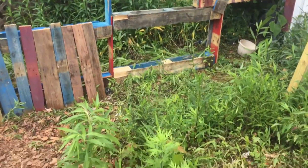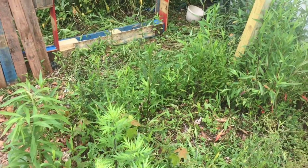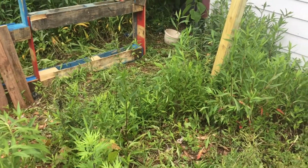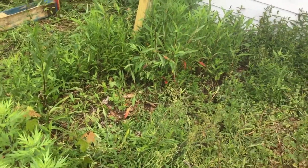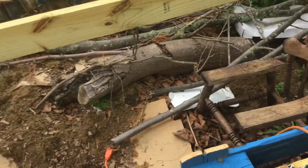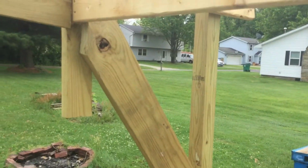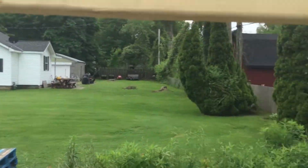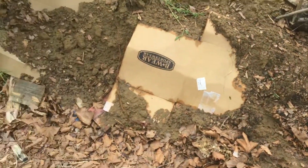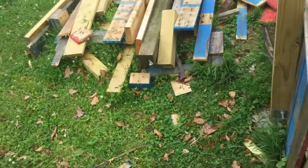So that will be the main roof support, and all these pallets I'm supposed to get will give me the 2x4s and the rest of the things I need to make the individual rafters. Okay, that is my update for today.